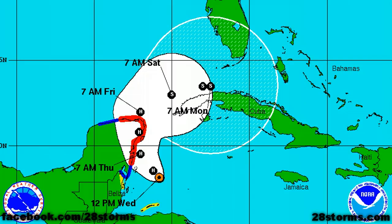But keep in mind, we still have hurricane warnings in effect across much of the northeast tip of the Yucatan Peninsula, and the official forecast is calling for a minimal hurricane landfall before the storm turns back toward the northeast into the southeast Gulf of Mexico.